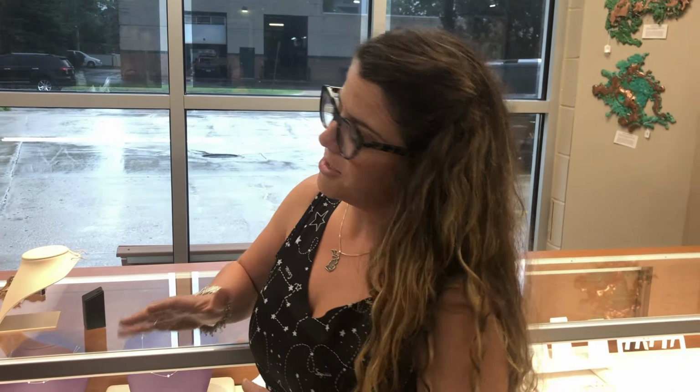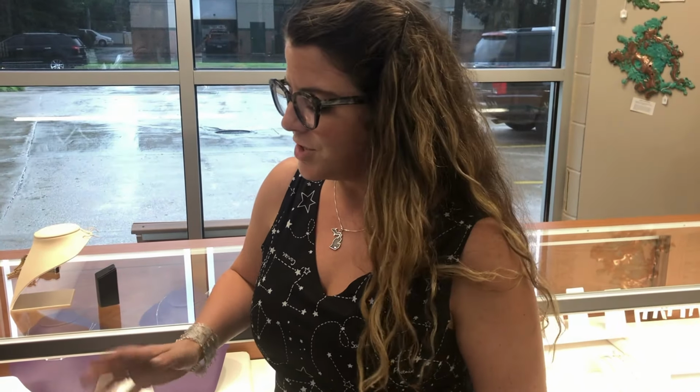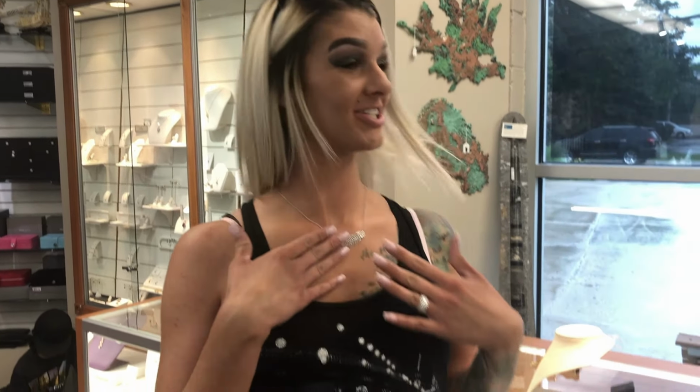Our Big Bang Diamond is exquisite because it has extra facets. Facets are the flat part of a diamond. A traditional round brilliant diamond has 57 facets. These have 90. You need your sunglasses to look at them usually. Oh my gosh, it is absolutely gorgeous. And with the necklace just to set it off, I love just feathers.